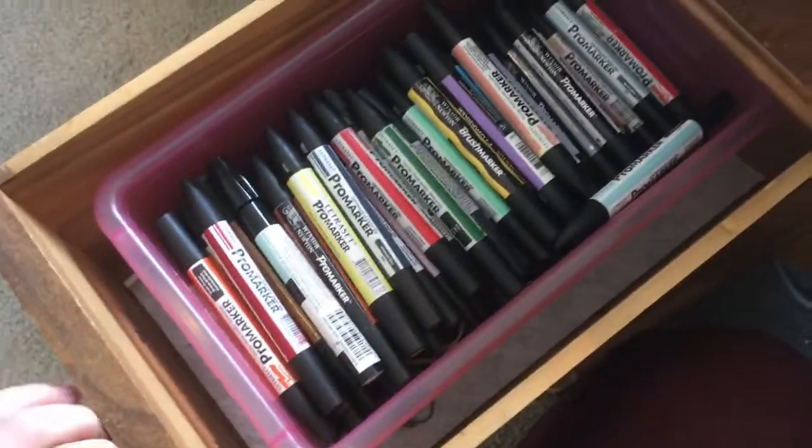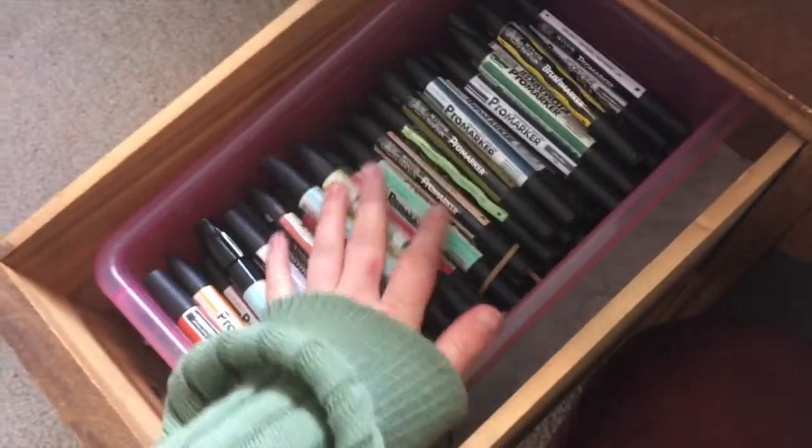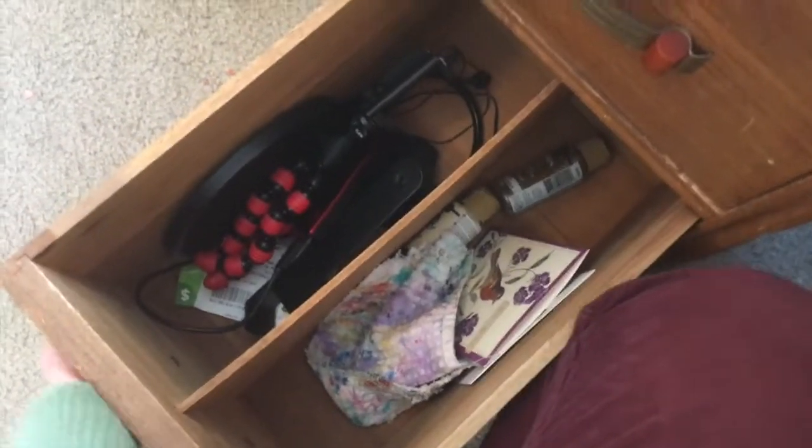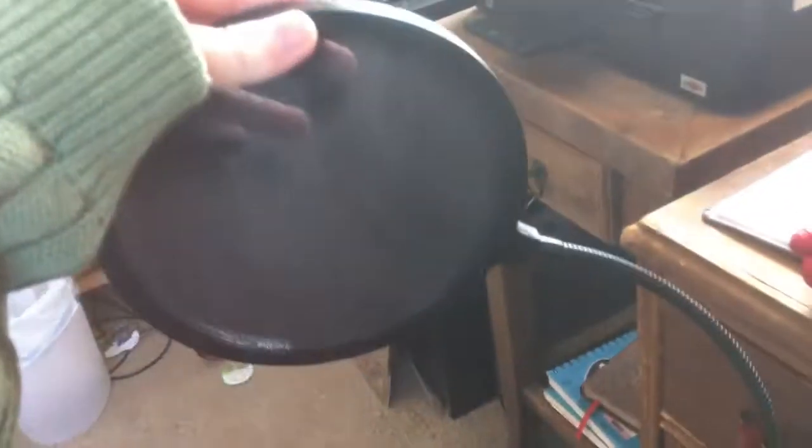In here, I have my alcohol markers. Whole drawer just for them. And down here, I've got another miscellaneous drawer. I have my little tripod. I have my external hard drive, got my pop filter, I've got a paint rag, and some acrylic paints.